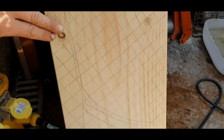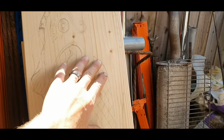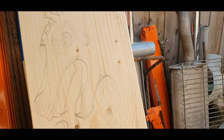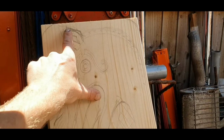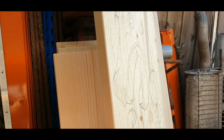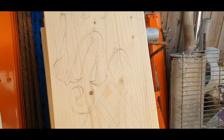It's not going to have that bit there, that bit's going. Didn't like that bit. I'm going to pyro that bit in. The detail, and I'm probably going to cut round rough shape. It's not that thick pine. So yeah. Oh, and this time.